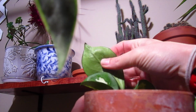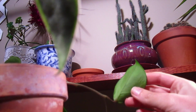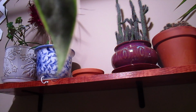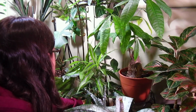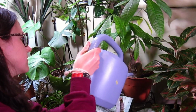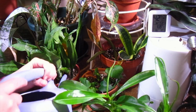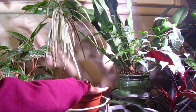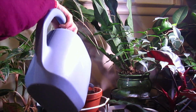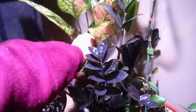You see how this Hoya wrinkles? I want to try to catch it before then, but it's pretty high up there. So this needs water. Oh, I see a flower coming in.